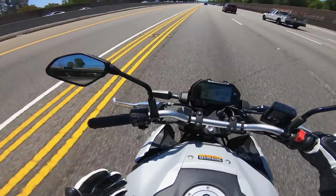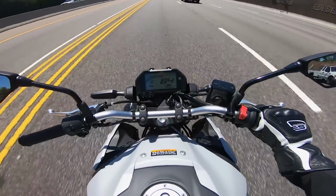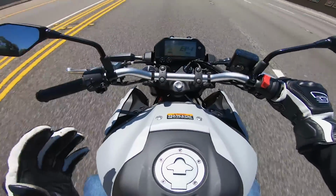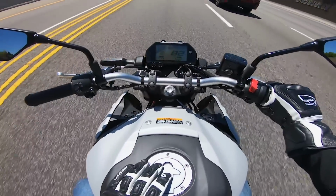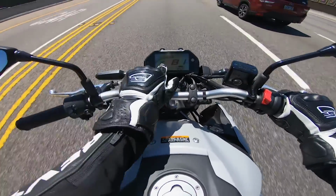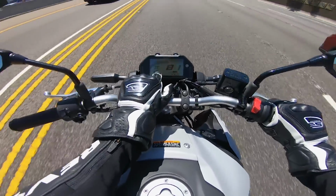I think you guys can tell already that I like ripping off of stoplights and getting up to speed quickly, so maybe I'm burning a little bit more gas than others might. So I think 150 miles is totally plausible. Other than that, we've got a gear shift indicator, or a gear indicator, I should say.